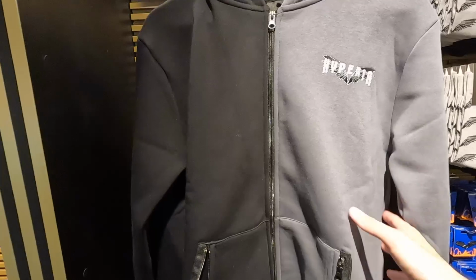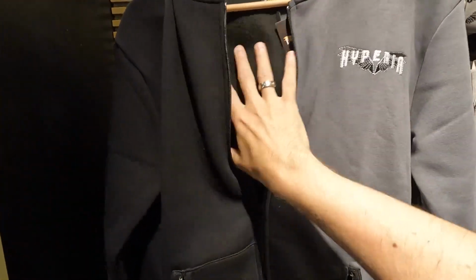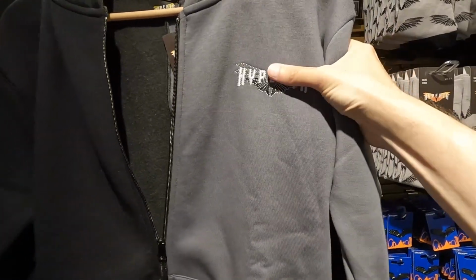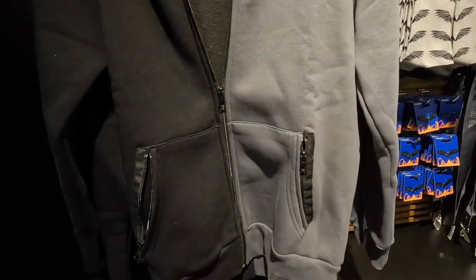And you got this nice kind of two-tone hoodie here. That's quite cool. I quite like that. Nice and fleecy on the inside. And a nice embroidered Hyperia logo. Zip pockets as well. Important to secure all your loose articles.